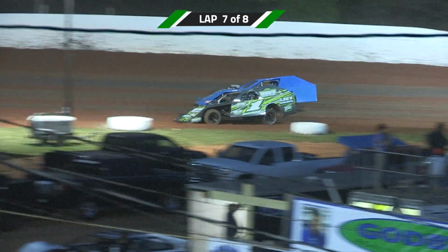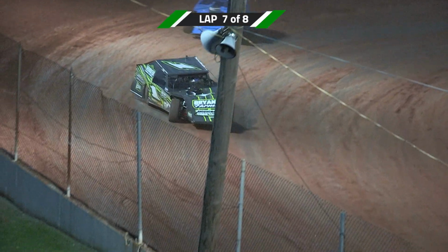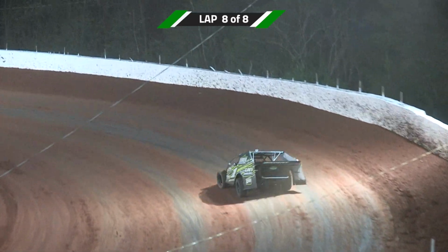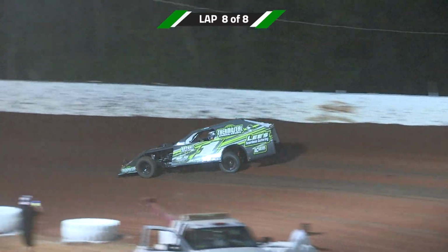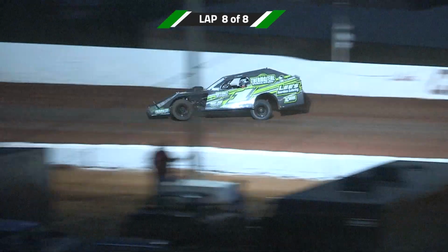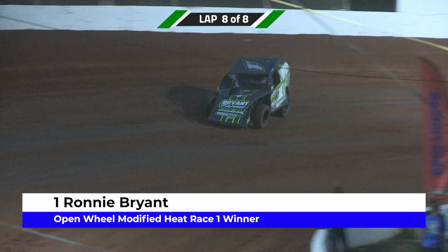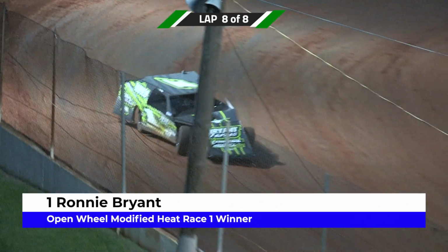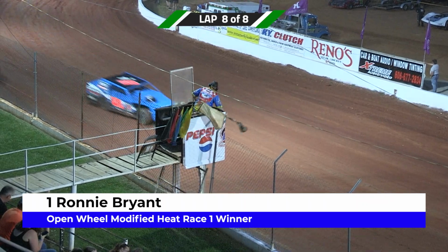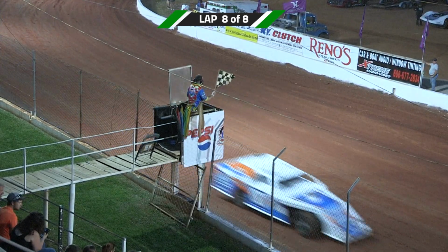You see the left rear really lighting up on that Don Cox 41 machine. White flag in the air. The left rear of the Don Cox 41, the right rear both just red hot. You see the glow out from underneath that race car. And checker flag in the air. Ronnie Bryant going to take the win. Second will go to the 29 of Craig Stykes. Then it'll be Justin Maxwell, Scott Wilson, and Don Cox.